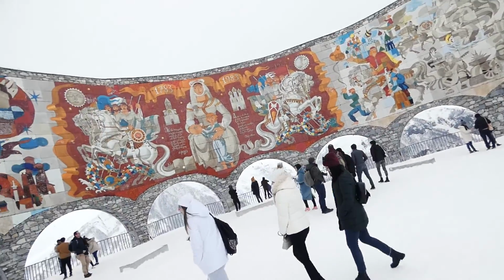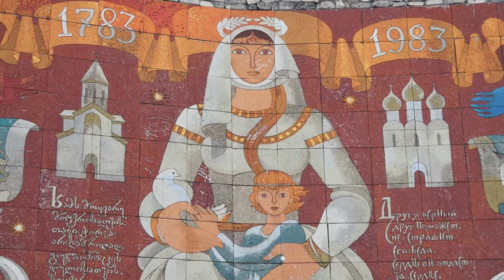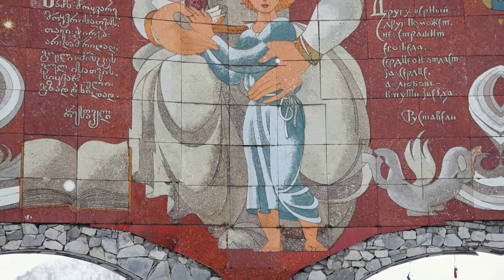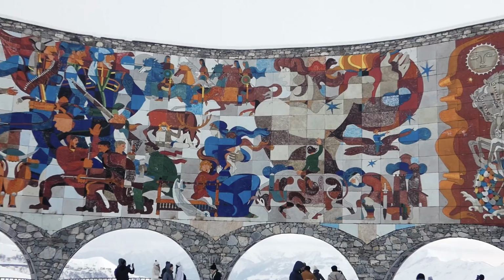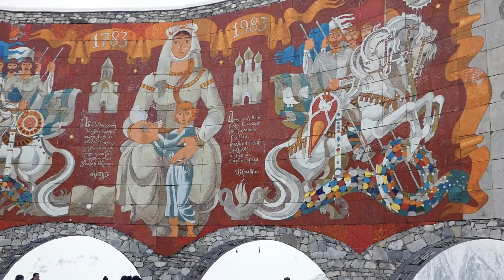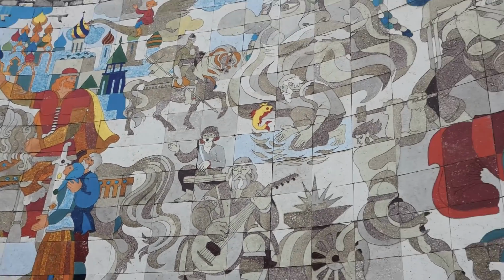You can see the two years up at the top there: 1783 and 1983. So this was built during Soviet times to commemorate a document that was written in 1783, on the 200th anniversary of a document that said that whenever Georgia was in need, Russia would be there to help. If you look to the left side, you'll see a representation of the Georgian people and their culture. In the middle, we have the church, the union of the two empires, and then to the right, the Russians.